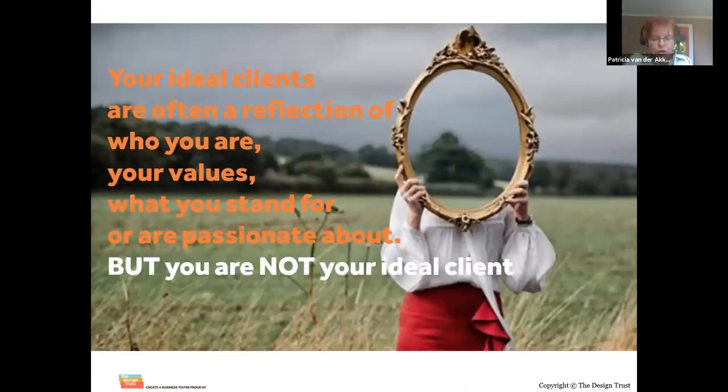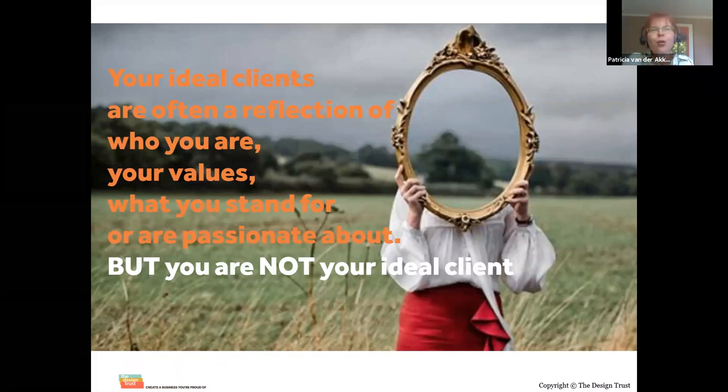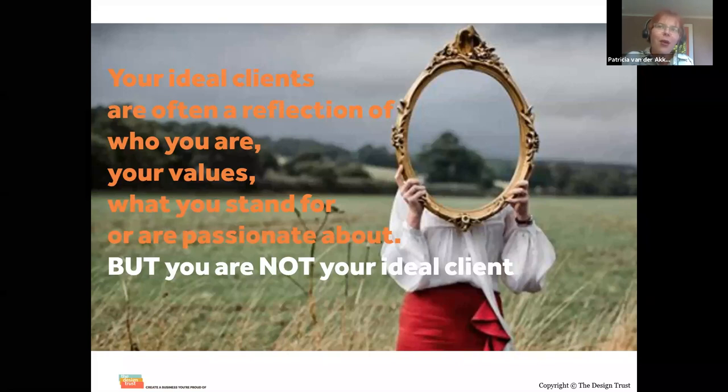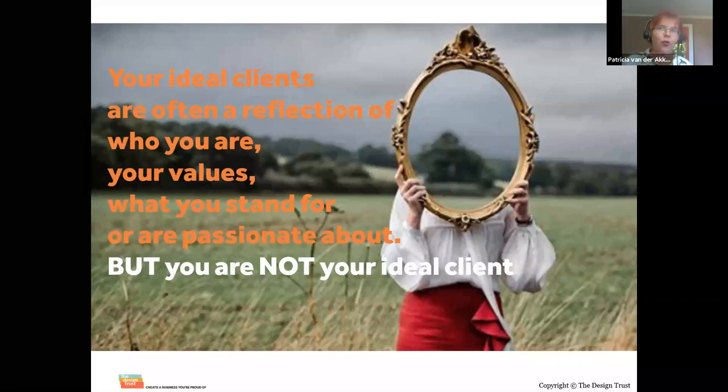And remember also, your ideal clients are often a reflection of you, what you stand for, your values, if you're ethical or sustainable or friendliness or things like that. They very often share your passions. They are very, very similar. But at the same time, you're not exactly your ideal client. Especially in terms of income, it might be a little bit different. But they are very often a reflection of who you are.